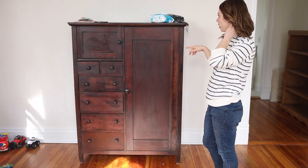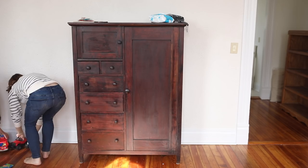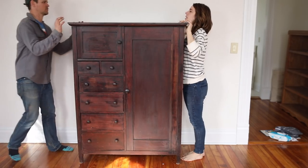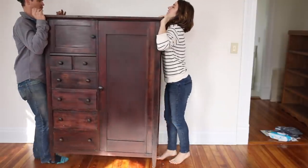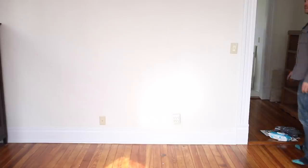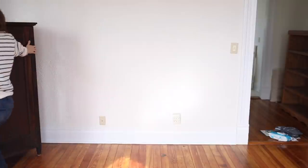It seems so lonely on this big wall. This isn't bad anyway. It's hard to find a place for it. It just seems more right, maybe. How about like that? That looks pretty decent.